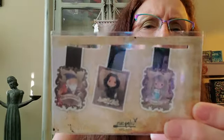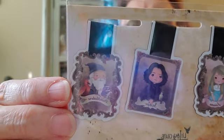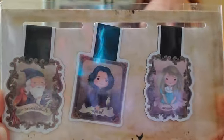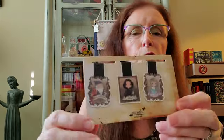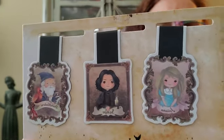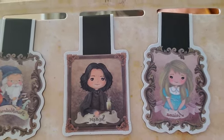We have magnetic bookmarks. We have Dumbledore, Severus Snape, and Ariana Dumbledore. Oh, these are so pretty. Let me take them out of the plastic. Plastic's creating a reflection. The light's reflecting on it. Oh, these are beautiful, especially the border around the Dumbledore bookmark and the Ariana bookmark. LitJoy always has the best magnetic bookmarks. This is really lovely.